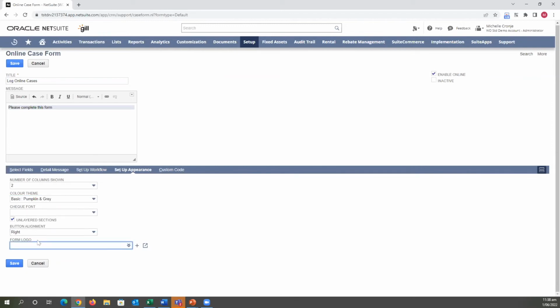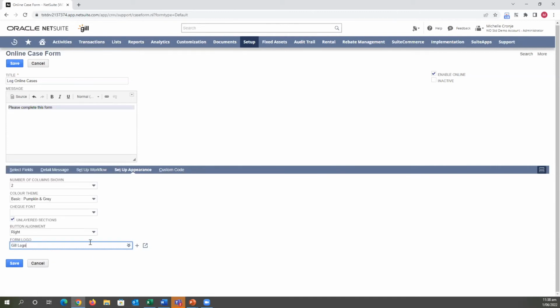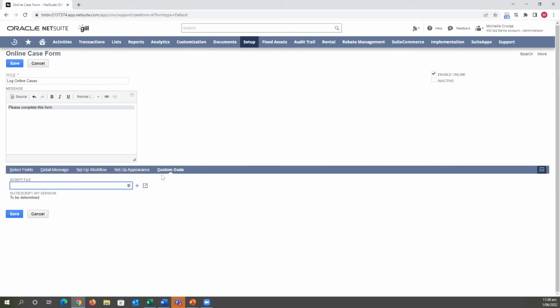And then in here, I can add my logo. So I'm just going on what is already in my filing cabinet. You can add new logos in here if you want as well. And then if there's any custom code, your developer would then add the custom code in here. I'm going to click save.